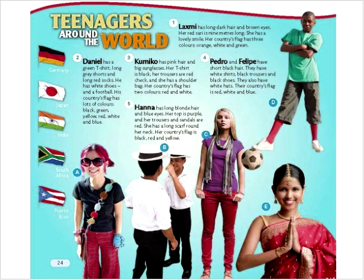She has pink hair and big sunglasses. Her t-shirt is black, her trousers are red check, and she has a shoulder bag. Her country's flag is red and white. Yes, very easy. Japan, that's right. Lots of people got that.